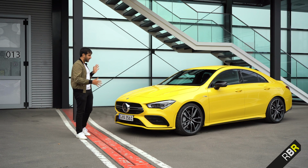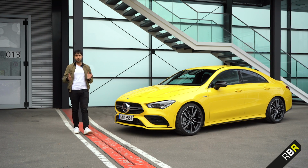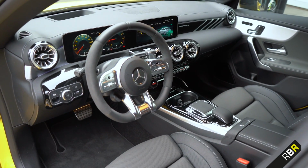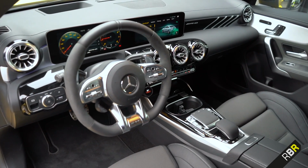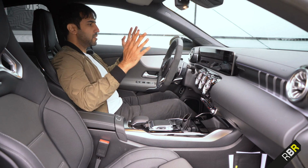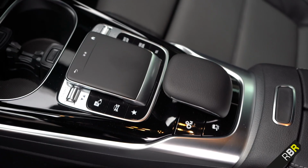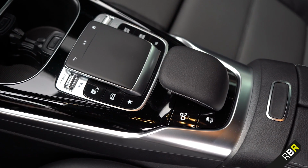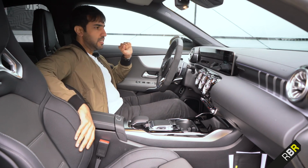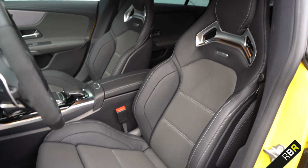Now, we've explored how the outside is very tasty. It looks quite similar to the 45, but this only compounds when you go inside the car. So let's check that out right now. Inside this car, like we discussed in the CLA45S, if you blindfolded me and sat me in either a CLA35 or a 45S, right now I would not be able to tell you which car I was in, because essentially the trim level is identical, especially if you're in Germany. In the UK, because we don't get these lovely performance seats, you'd be able to tell. But in Germany and the rest of the world, how would I know the difference?